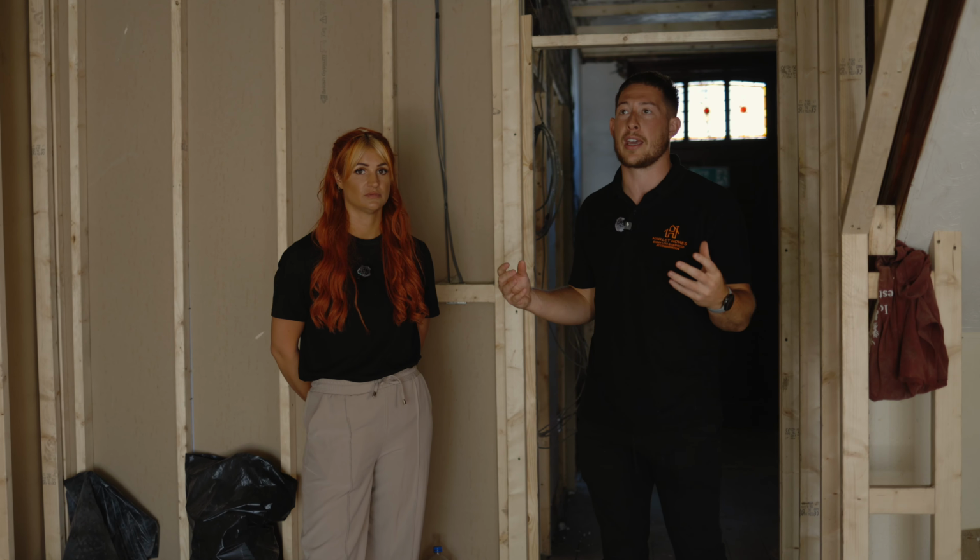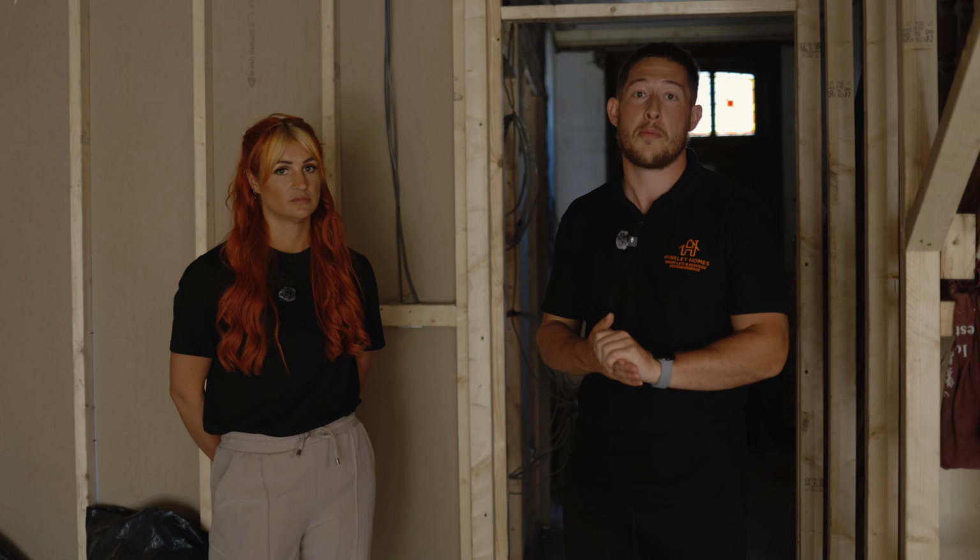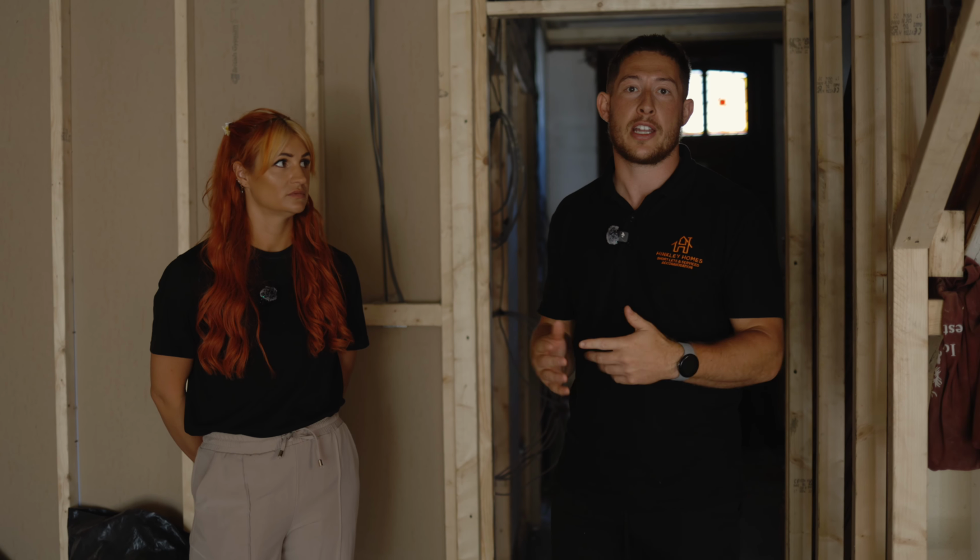But because it's so big, we've got planning in, and we hope to get planning for 9 bedrooms here. So hopefully huge on the input and then huge on the exit, if you like, as well. That's the plan.